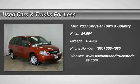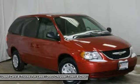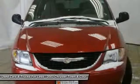The 2003 Town and Country. Town and Country's V6 engine provides plenty of power while still providing the fuel efficiency you look for in a vehicle. Tow up to 3,600 pounds when your Town and Country is equipped with a towing prep package.